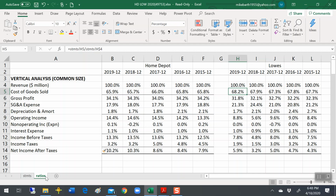Another way to think of that is there are some minor differences in the product mix that they sell. With Lowe's, some of the products might be lower end products that they don't get to charge as much for. In any event, that means that Home Depot enjoys about 2 or 3 percentage points higher gross profit margin than their colleagues over at Lowe's. It's about 32 for Lowe's, but it's 34 and change for Home Depot.